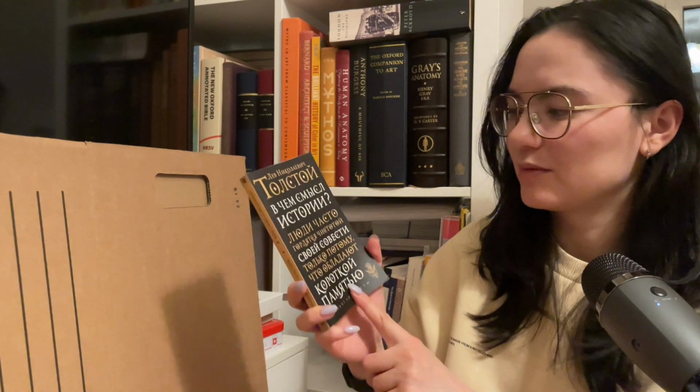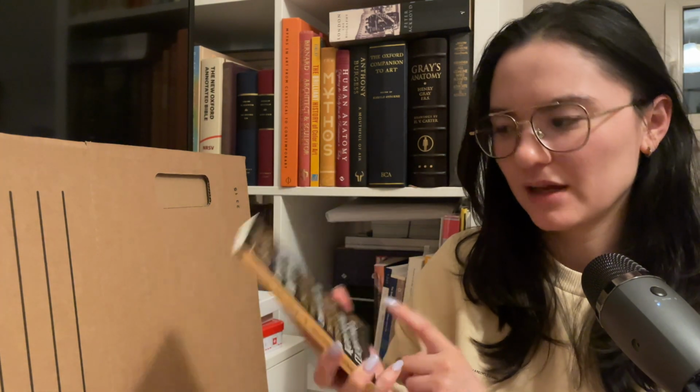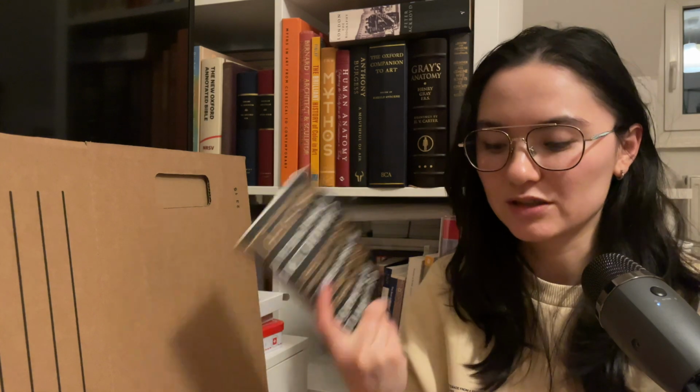Oh yeah, and also Leo Tolstoy. Actually, this is the book that I haven't read, yet it still stands in that little corner. Anyways, if you read War and Peace, you know that half of the book is basically his theory about the chaotic nature of history, and I assume that this is the continuation of his thoughts. So I have to read it at some point. It sounds very interesting to me.